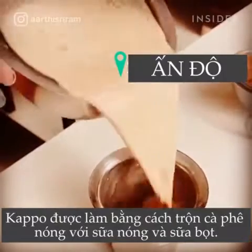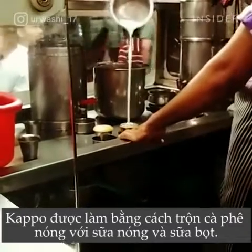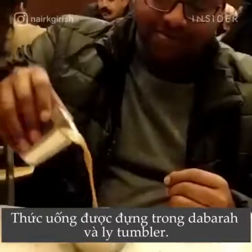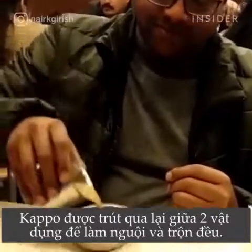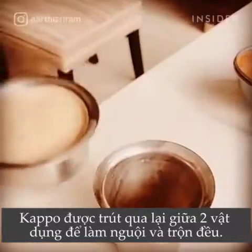Kaapi, or South Indian filter coffee, is made by mixing hot coffee with frothed milk and boiled milk. It's served in a dabara and tumbler. The drink is poured back and forth between the two devices to thoroughly mix the ingredients and cool it down.